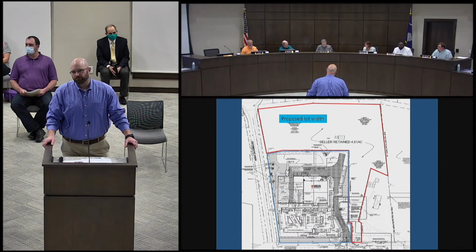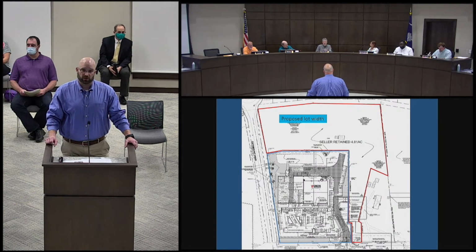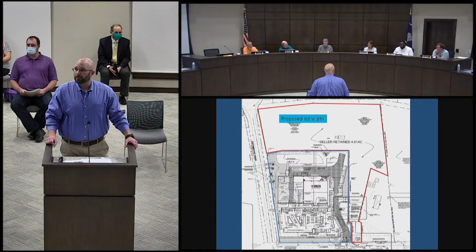So the seller retained property could not have a driveway off of Charlotte Highway. Is that correct? It could not. It would be up to DOT. The way they're proposing it, no, there'd be a shared access. Given the proximity of the driveway on the Tractor Supply site, they probably could not have a driveway on Charlotte Highway. So is there an access point somewhere documented that it's a shared access?